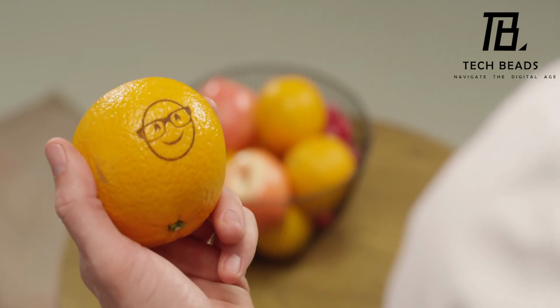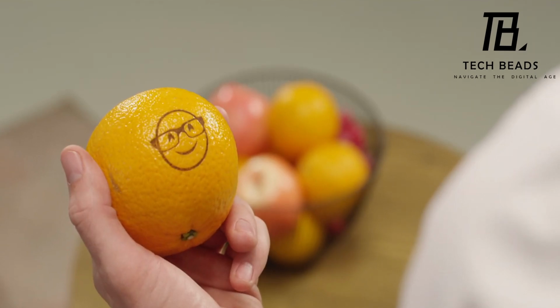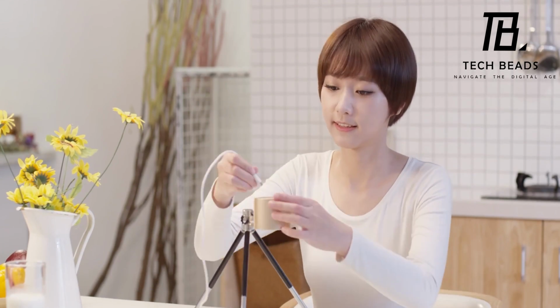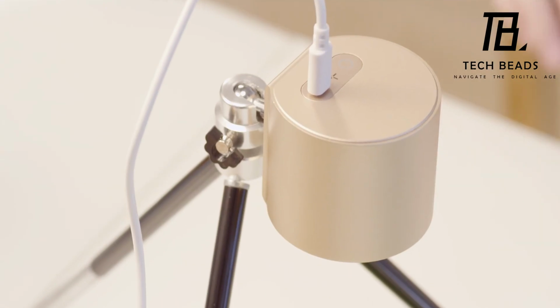Overall, the LaserPecker is a unique and fun gadget that is perfect for those who enjoy personalized gifts and creative projects. Just keep in mind its limitations and the slower engraving speed before making a purchase.